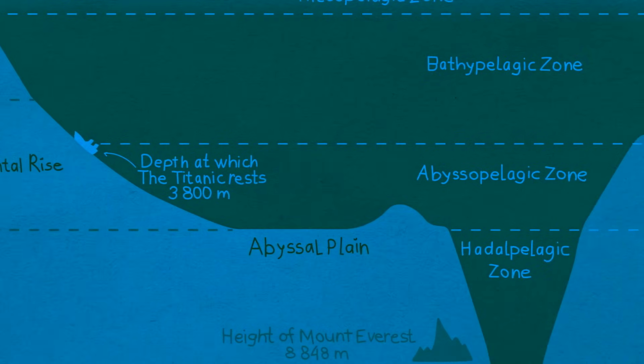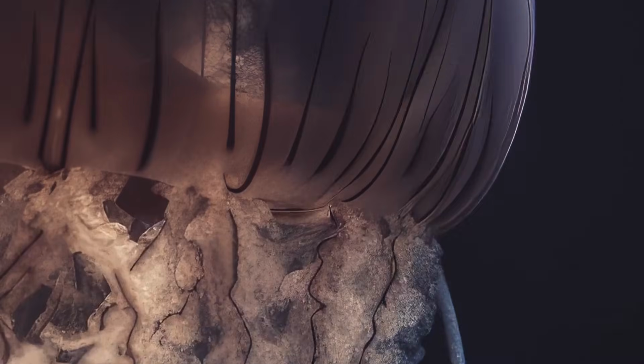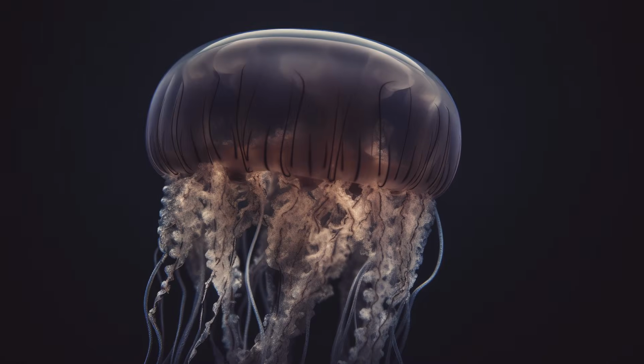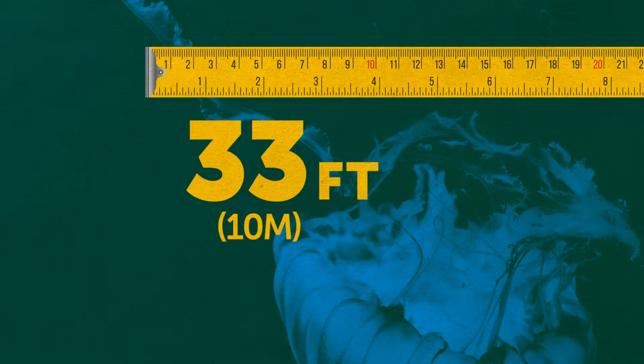Researchers found many of these underwater monsters in the abyssal zone of the ocean. Back in 2021, the researchers showed images of the giant phantom jelly. It was at a depth of 3,200 feet. Its tentacles were 33 feet long.